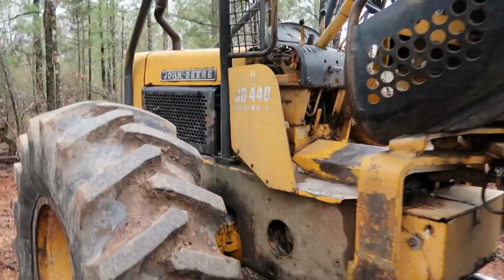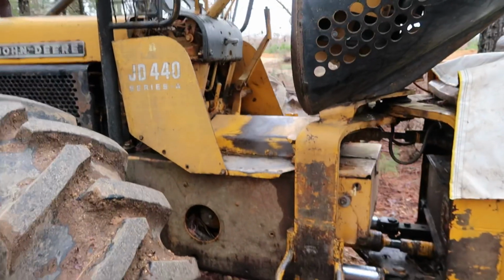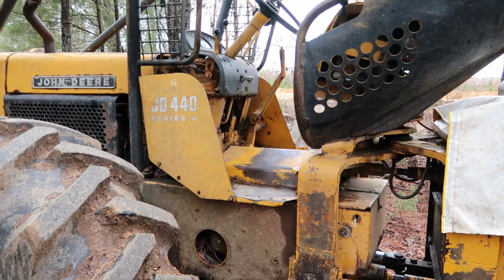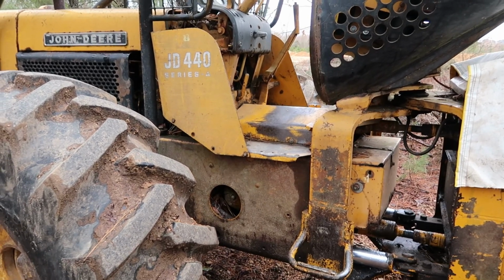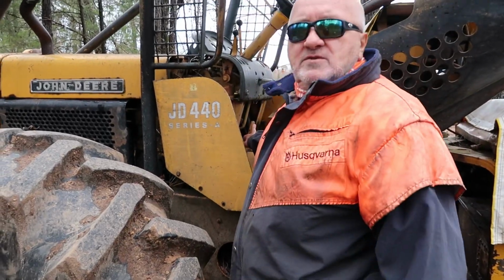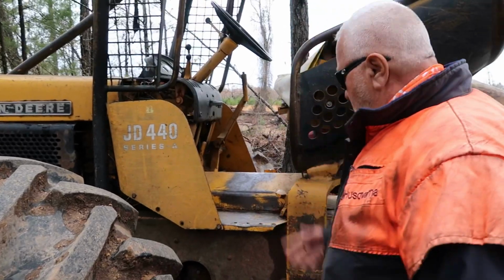This one actually has a clutch on it, right? Right. It's just going to be like running a tractor. You've got a manual clutch on it. You can disengage the winch. A lot of times when it's real cold, you disengage it and screw the pump down. That helps fix the pressure.